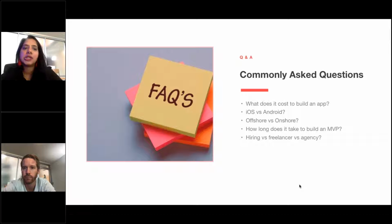These are just starting ranges. Of course, like I mentioned, even a prototype can go way higher, but a 10-15K range is something decent that you can start with for a prototype. If you're looking for an MVP, again, we think for a simple app, at least somewhere between the 25-30K range is something that would make sense.